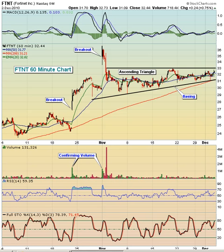Today we're taking a look at Fortinet Incorporated, ticker symbol FTNT. This is about a $2.4 billion technology company. Ordinarily, we have daily charts. In this case, this is actually an intraday chart for the last 2 months. Each one of these candlesticks represents 60 minutes or an hour.